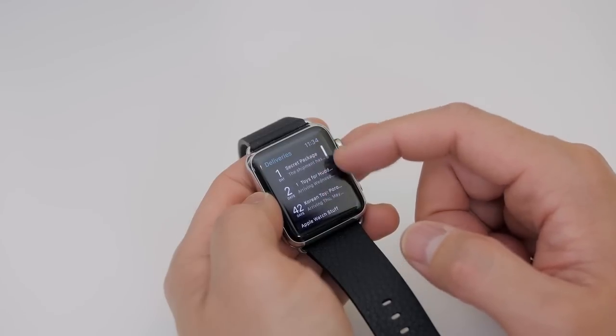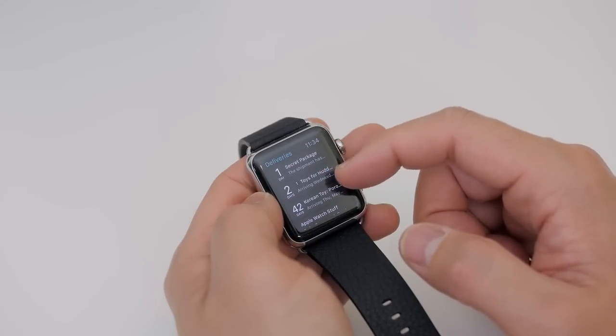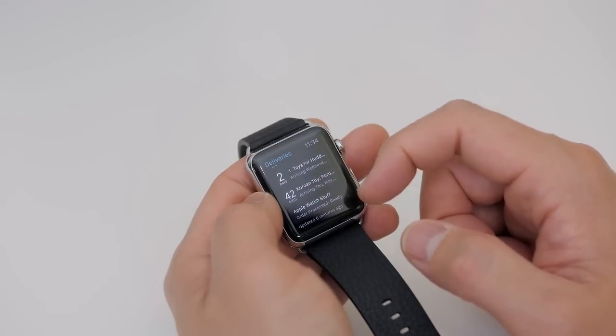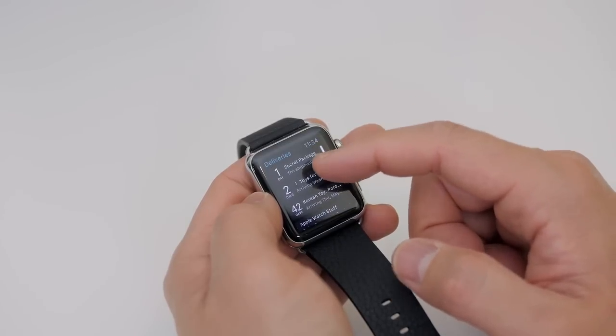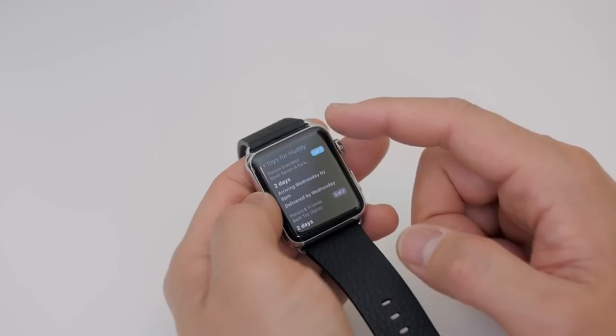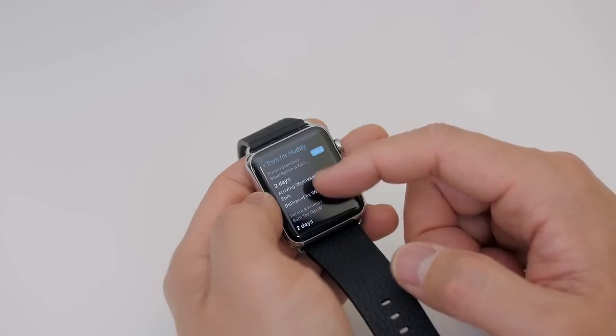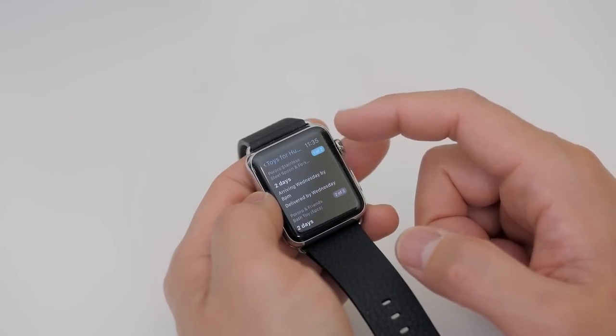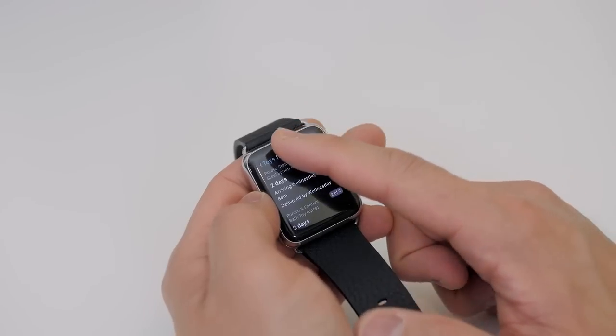An app I've been using a lot lately is called Deliveries, and I have a lot of packages coming to the house, so it's nice to have it all congregated and aggregated right there, and I have direct access now through my watch. So if you're a shopaholic, then you're probably going to want to get this app. Now, it's not free, it is paid, but I think it's totally worth it. And it will tell you how many days you have left for your package, when it's going to be delivered by, and it actually gives you a description of what you ordered.